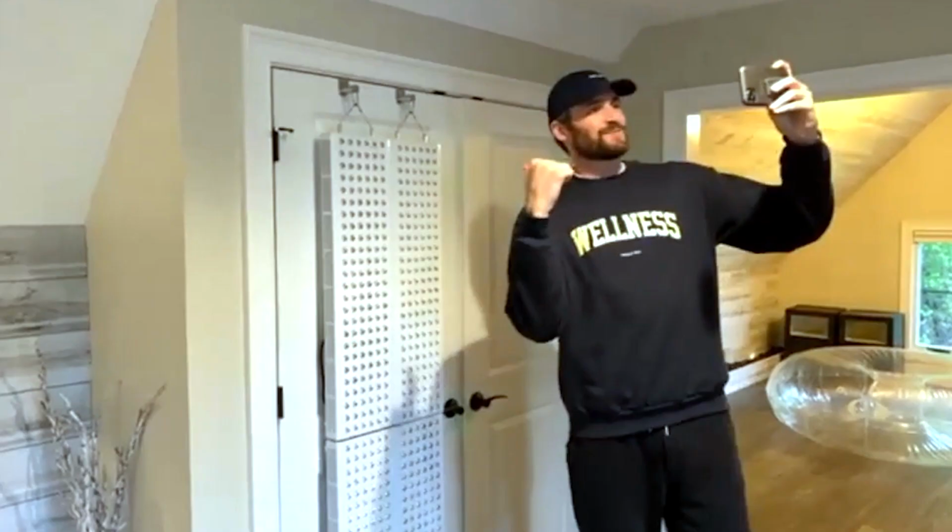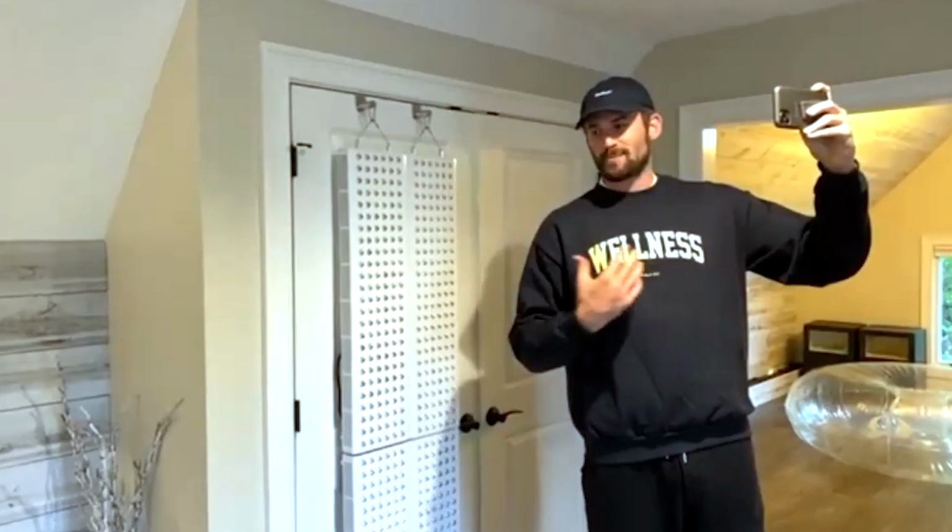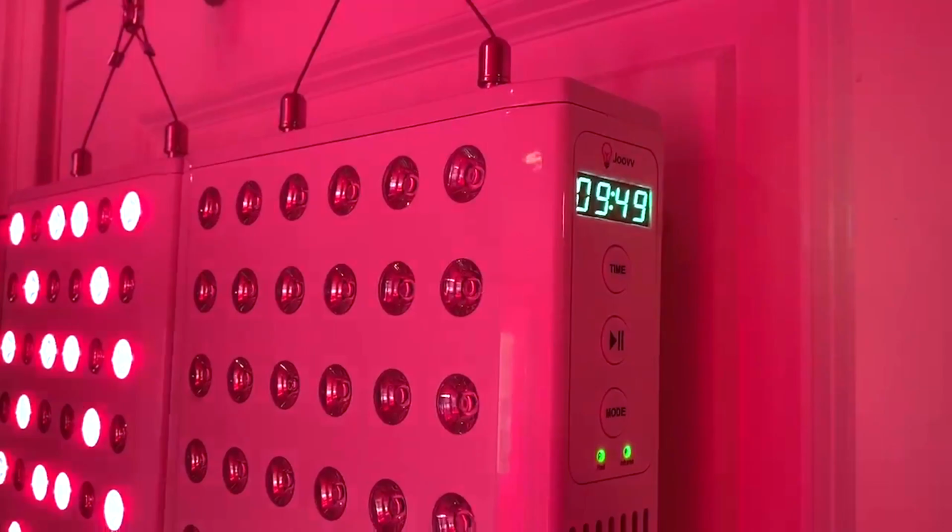All right, so this is my first modality here, my Juve red light. It helps promote really great sleep, and it has a heating factor to it as well that really gets the body moving in the morning, gets the joints lubricated. It's really, really user-friendly, easy to use, as you can see here. It's great for inflammation. It's something I do when I wake up in the morning or after a long flight. For the sake of this video, I'll turn it off.